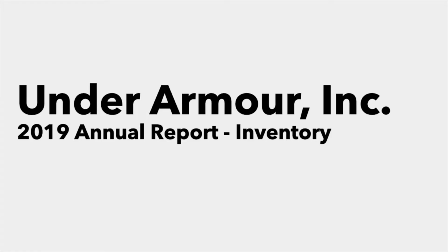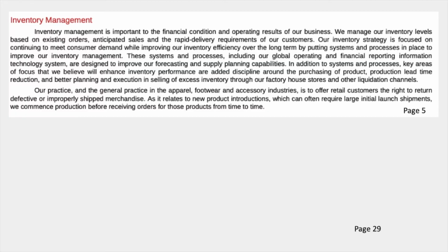So we're going to take a look at Under Armour's 2019 annual report. Specifically, we're going to be looking at the different places within the annual report where they talk about inventory. On page 5, they talk about inventory management. And it says inventory management is important to the financial condition and operating results of our business.